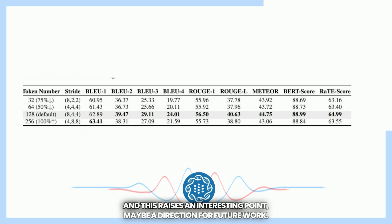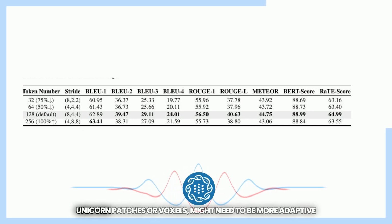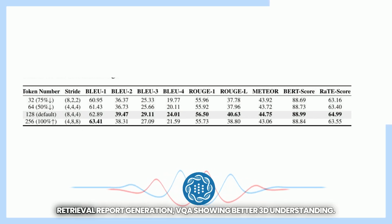And this raises an interesting point, maybe a direction for future work. Perhaps the way they currently divide up the 3D space, using uniform patches or voxels, might need to be more adaptive to handle those really irregular structures better. Okay, so really impressive gains across the board. Retrieval, report generation, VQA, showing better 3D understanding.